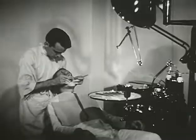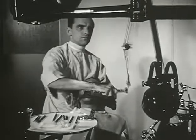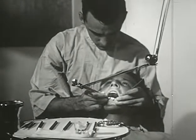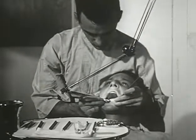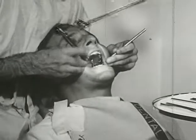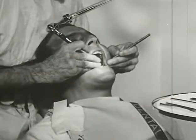Oral prophylaxis is usually entrusted to the dental technician. Periodic scaling will go far in maintaining a healthy oral condition. When working on a patient, the technician never attempts to give a diagnosis. Any unusual condition he finds should be referred directly to the dental officer.